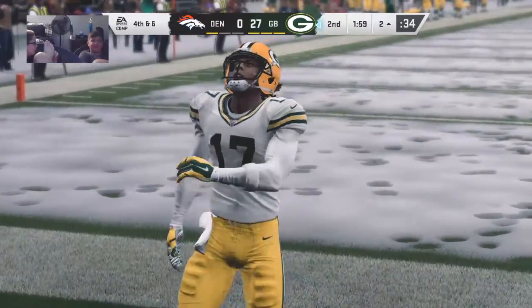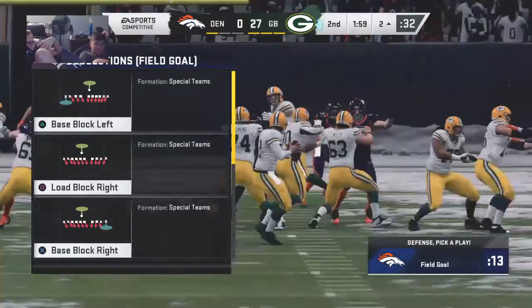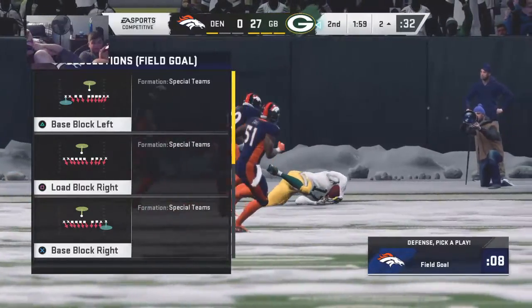4 touchdown passes now for Aaron Rodgers. And the Packers are able to stretch that lead out further. A diving catch for the score. He laid out. That was special.